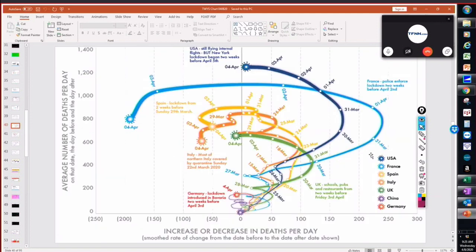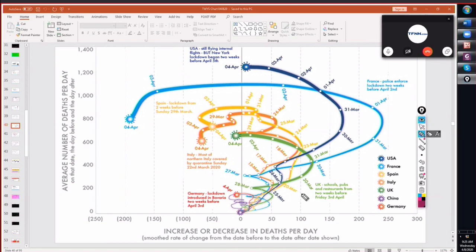This is the one that's really cool. This is a three-dimensional graph. So take a look here. Now, this looks like something from outer space or that you'd see on a NASA flyer, but it's really not that complex. What's going on here is, if you look down here, this is increases or decreases in deaths per day. And what happens is on this graph, it spirals up.